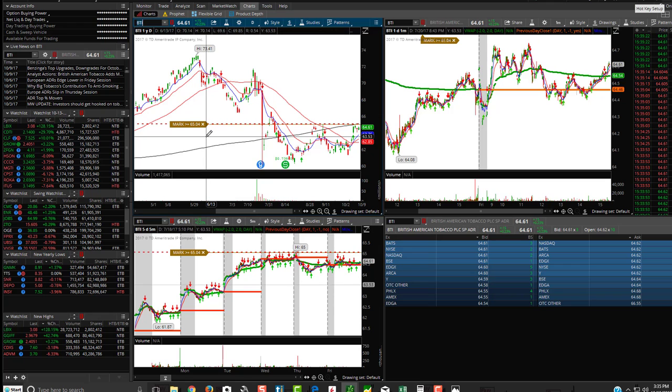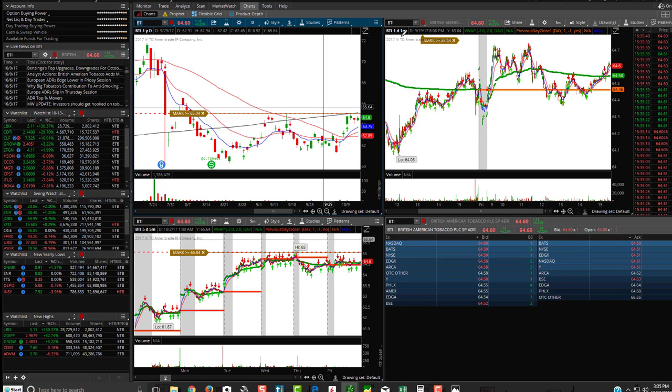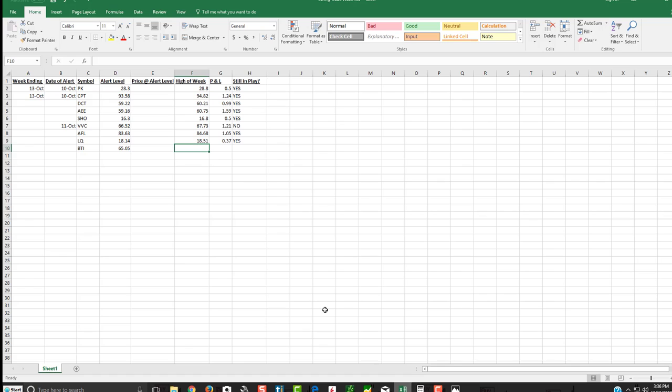So you'll see I had this red line right here. This one did not break, right? So the good news, you wouldn't have gotten an entry because it didn't go and you didn't break above it. Now it's still kind of flagging. Doesn't mean it won't break out. But keep an eye on this. This is definitely a huge pattern. 65.04. So the pattern is still in play, but we did not trade it.